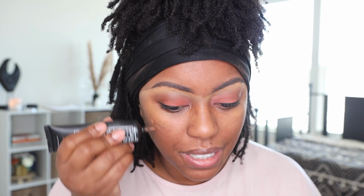So I am going in now for the base. I am using the Lip Bar Just a Tint, a skin tinted 3-in-1 tinted skin conditioner. I believe I've used it before on this channel. If not, I'm using it now. I like it because it's a skin tint. It's light, but it still gives coverage.